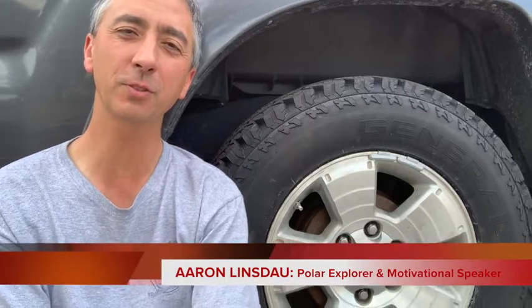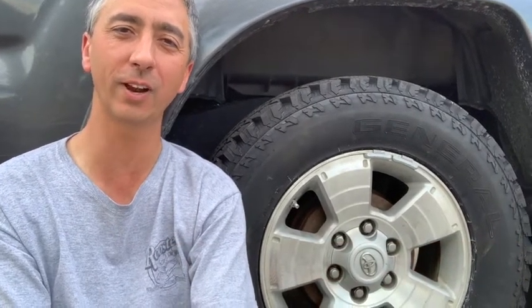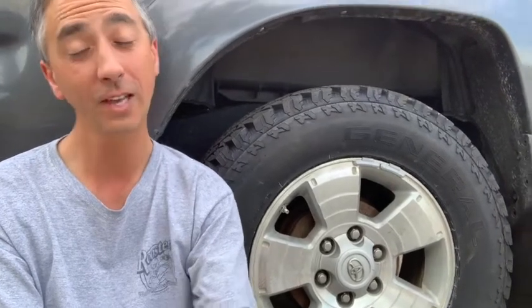What's the best possible tire for your pickup when you're a true outdoor adventurer and you like to travel around to some crazy places? Let's find out.